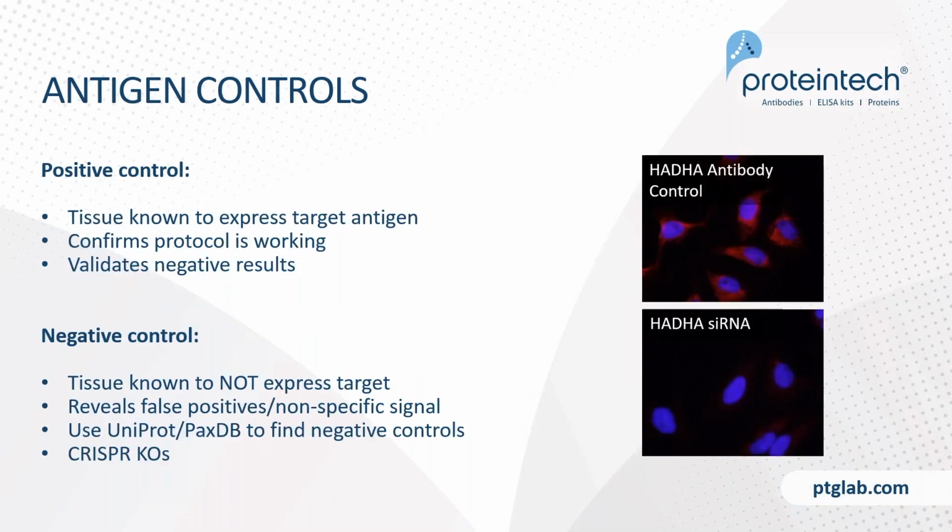In order to ensure that our results are valid, it is highly important to run antigen controls alongside our experiments as well. This is especially important when trialing new antibodies on new cell lines and tissues. Running a sample as a positive control, i.e. one that we know expresses the target antigen, will ensure that our protocol is working and also validates any negative results. You can find potential positive controls through researching the literature or by using overexpressed genetic cell lines for your target protein.